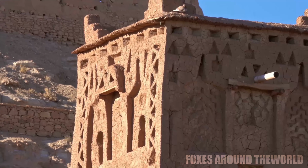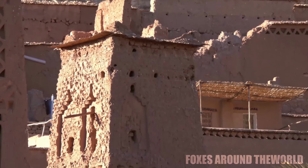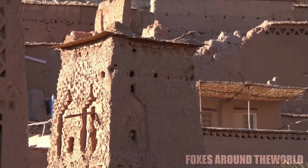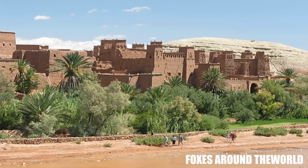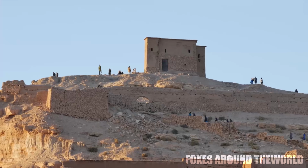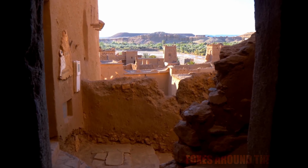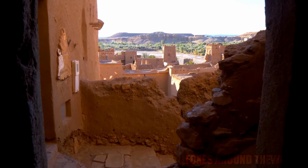Surprisingly, the city retains its historical and cultural charm, attracting visitors with its maze of narrow alleys, traditional houses, and magnificent kasbahs. Benhaddou also has great cinematic importance, as it has been used as a filming location for many famous films and series. These include international cinematic works such as Gladiator, Lawrence of Arabia, and Game of Thrones.